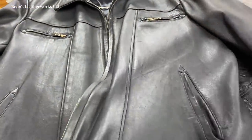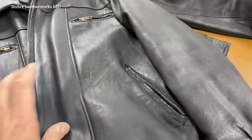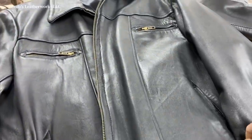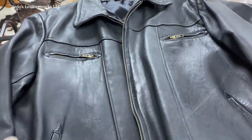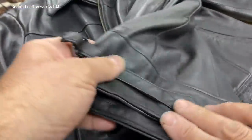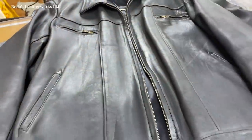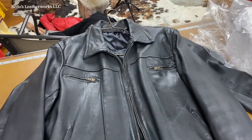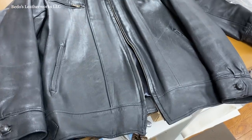And I think that once he starts wearing it, it'll break in a little bit more, because once the leather gets dyed, it becomes a little bit stiffer. So you got to kind of break that in as you wear it. But overall, it's still in great shape for the age of the jacket. I think it's very cool. So that's the short of the story. It's a beautiful jacket, and I think that they're going to be very happy when they get it back.